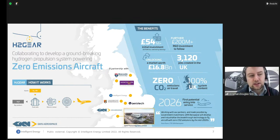GKN Aerospace are the lead partner on this program, supported by Intelligent Energy, developing the lightweight stacks that go into these products.